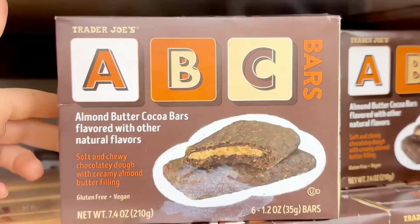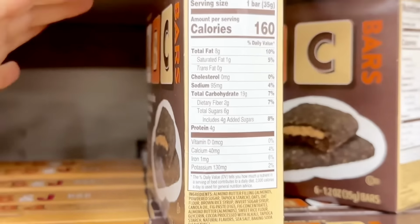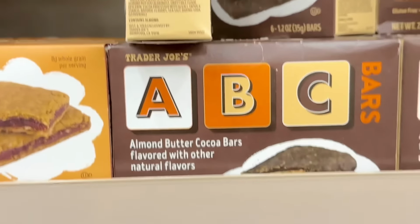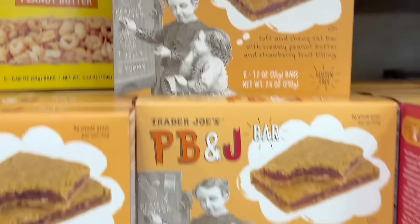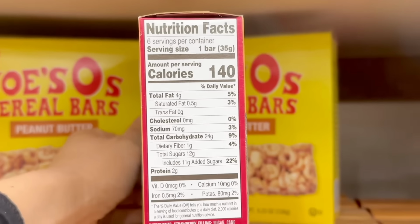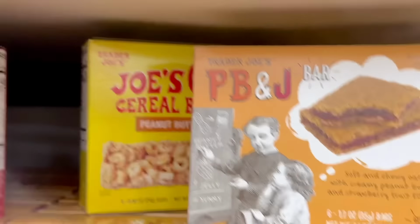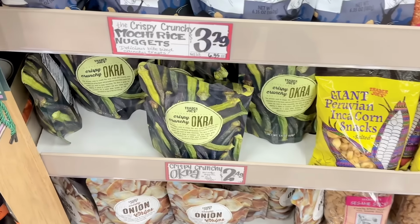The ABC bars, almond butter cocoa bars. I wish they sold these bars individually because I don't know why, but I just can't commit to a whole box because I know it would just sit in my pantry for a while, but I do want to try them at some point. But I have tried the PB&J bars, which are oat bars with peanut butter and strawberry filling. These are tasty, but definitely on the sweeter side though, so I stopped getting them, and that's $3.29 a box. They also have organic chocolate chip granola bars for $2.99 a box.